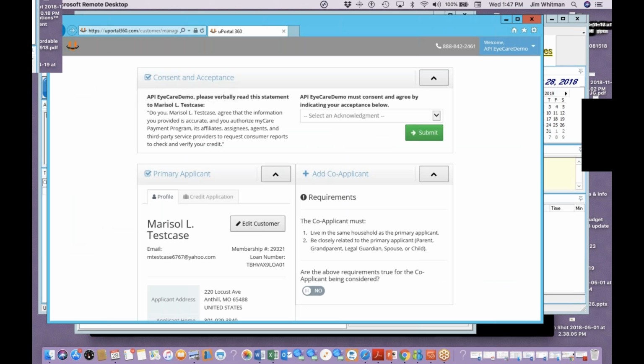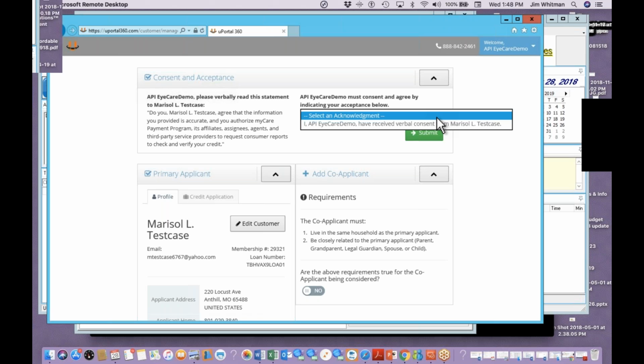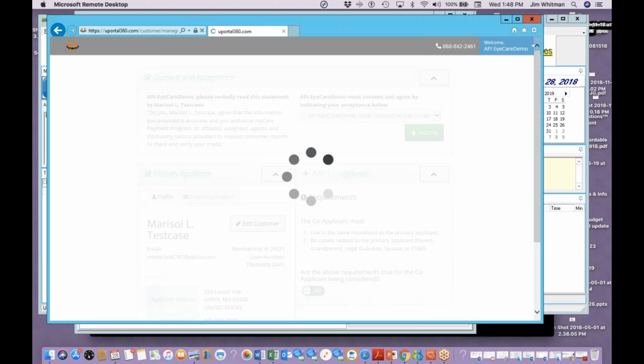And at this point, we're going to ask the patient to acknowledge that we're going to be running credit through a third-party service. But you can advise them that this is what is called a soft pull because it's medical in nature. And so there is no impact to their credit score by making this step to find out how much they qualify for. So we'll give that approval and we'll submit.